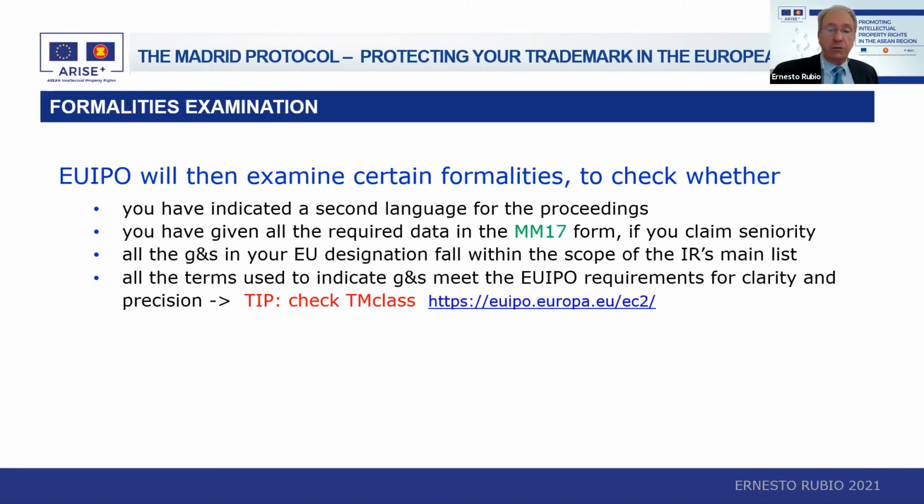TM Class is a tool offered by the European Union IP Office, where you can find a list of terms that have been pre-accepted, pre-approved by the office, and where you can choose terms that you will be sure are not going to be refused.